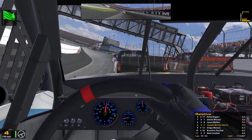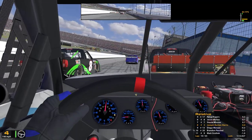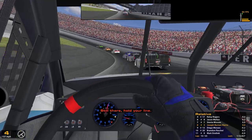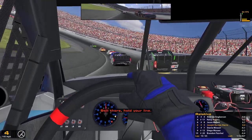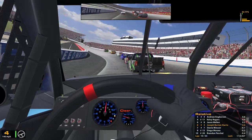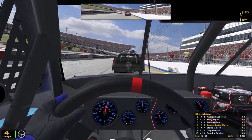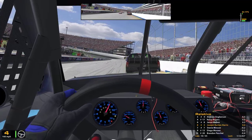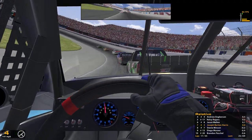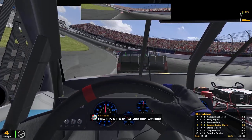I mean, see, no one braked that time. I just don't get it. Oh, shit. Car outside. Okay, that scared the living crap out of me. Hold your line. Clear. Car outside. Clear. Right. Yay, we did it, guys. We made a lap.